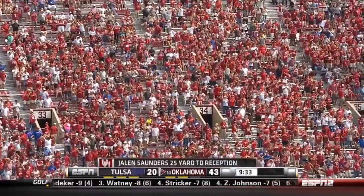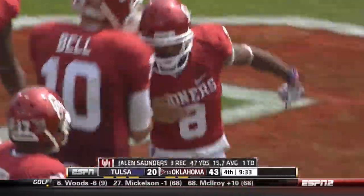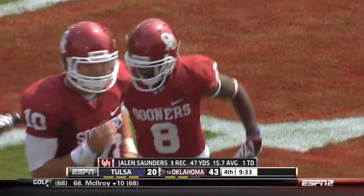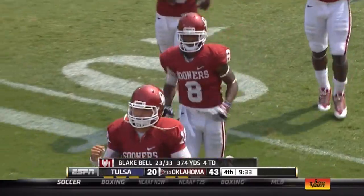Jalen Saunders with the touchdown catch, 25 yards. And I think it is going to be a record-setting day for Blake Bell in his first ever start for the Sooners.